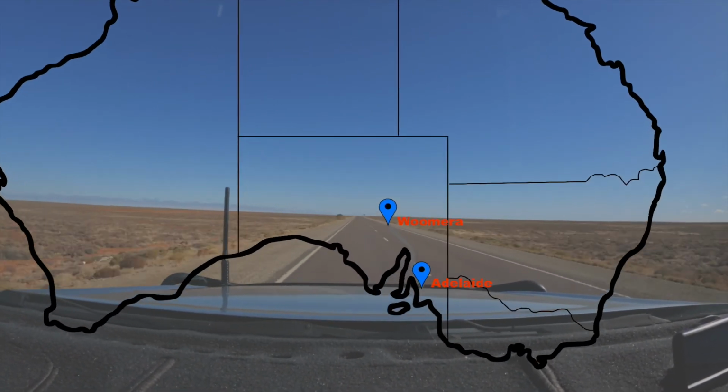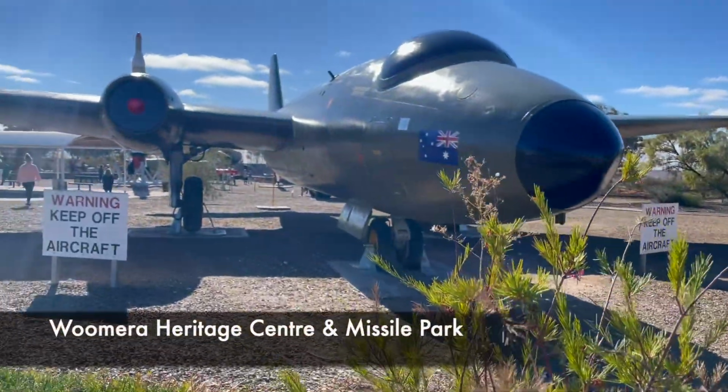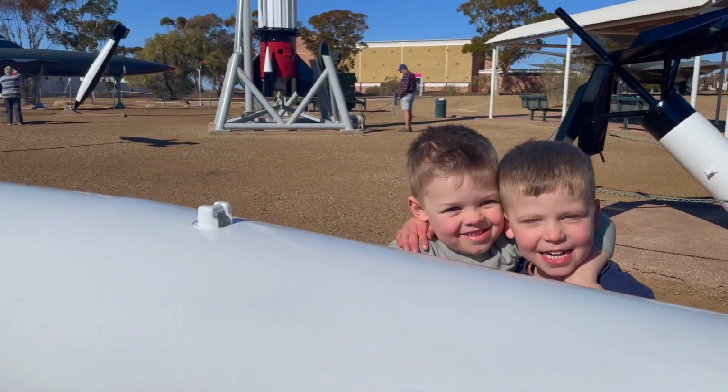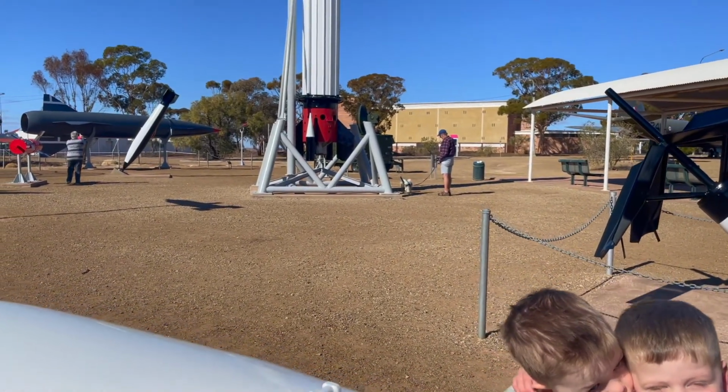Our first stop north of Adelaide was a quick detour off the Stuart Highway to check out the Woomera Heritage Centre and Missile Park. The outdoor display has some of the missiles, rockets, weapons and aircraft that had been used or tested at Woomera.